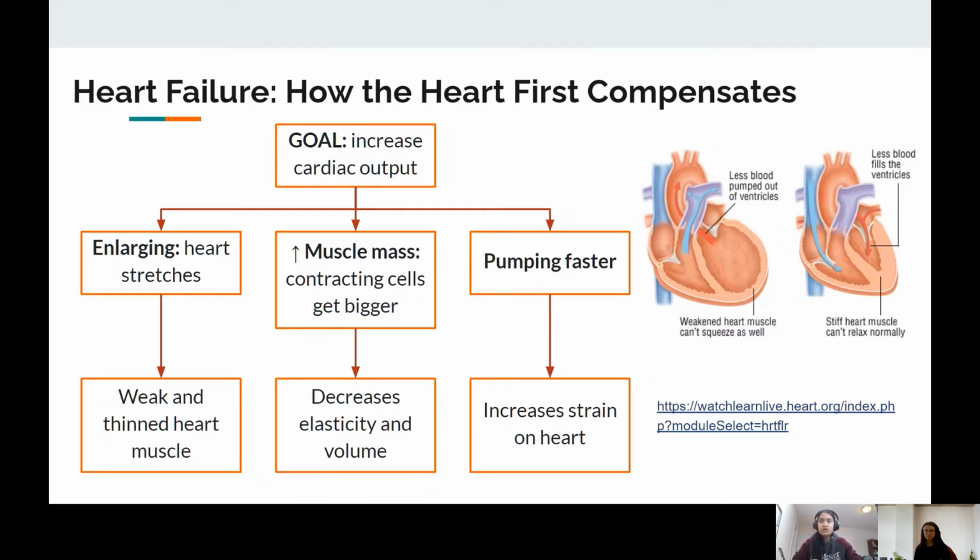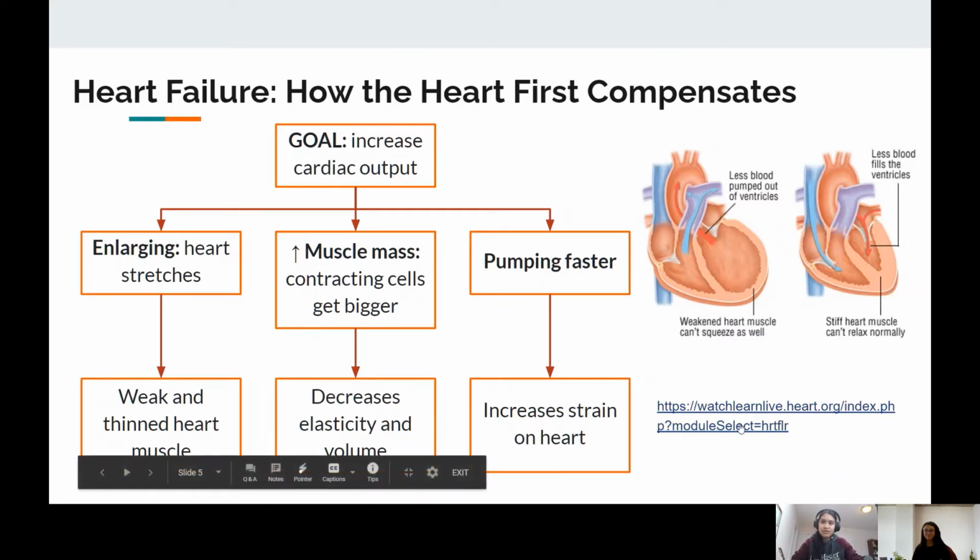So if we take a look at the picture on the right, we can see that the heart can't really fill properly because the heart muscle walls are too thick. And the third method for compensation would be to pump faster. And similarly to the other two, this also works in the short term, but in the long term, it increases strain on the heart. And now we'll take a look at an animation that shows the first compensation method.